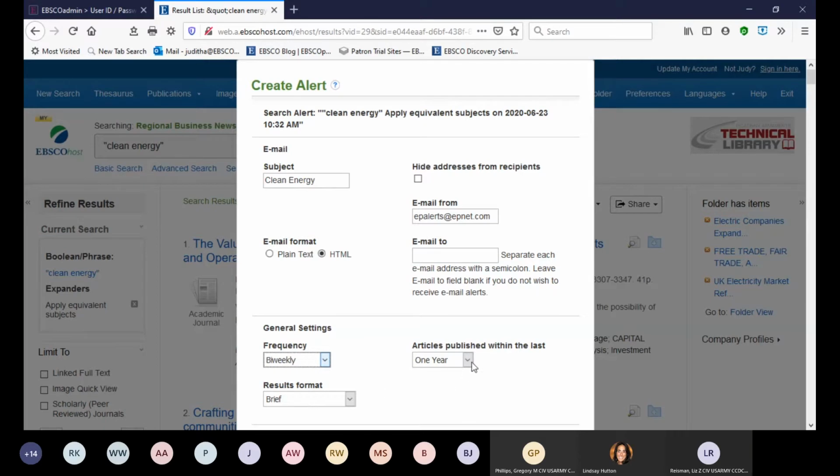And I want only articles that are published within the last year. And I typically put detailed here. So when I get my email, it's not just the URL for each article, but it provides a little more detailed information like the abstract.